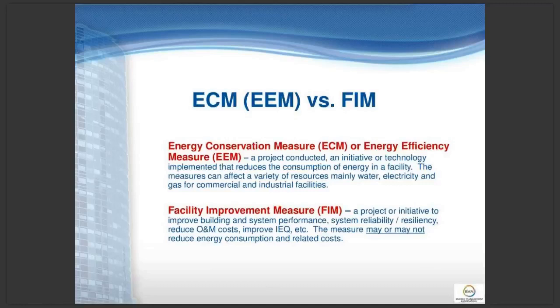Actually, we see these interchanged a lot, and some companies such as ourselves have really adopted one term, which is facility improvement measure. That I think is a great term, whether or not the measure saves energy, to basically define all of them under one grouping and then to prioritize them and rank them depending on what your priorities are, and we'll talk about that in a second. I think that's better than trying to divide them into two groupings, ECMs and FIMs.